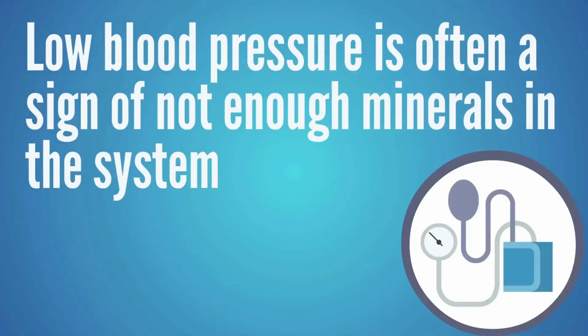Now it's possible for someone to be peeing out too many minerals and that can make their blood pressure go low, but it's more common to have digestive malfunctions where either one side of digestion or both sides are not working correctly and they can't really pull all the minerals and nutrients out of that food. So you can just have a client check their blood pressure. They can do this at home. They can pick up a blood pressure cuff at a pharmacy for $30 or $40.